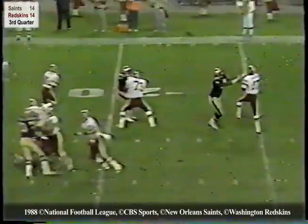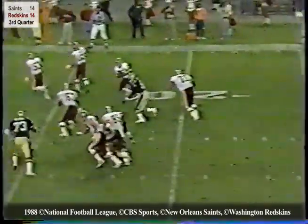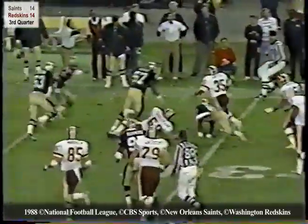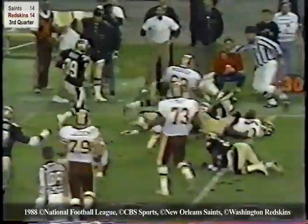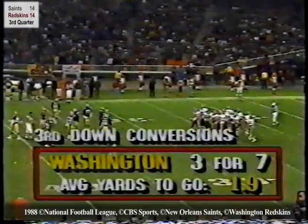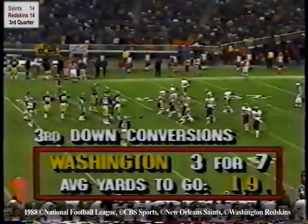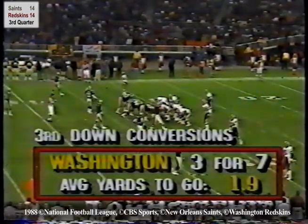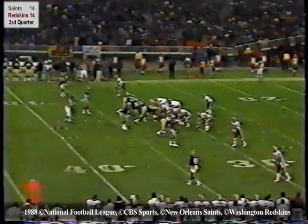But again, the Saints play this stuff well. I mean, watch how they read the screen, how they surround the ball. You try and form a triangle on it. You want to get a guy outside, a guy inside, and a guy coming right up the middle. The defense always tries to form a defensive triangle against a screen pass. That was a perfect example of one.